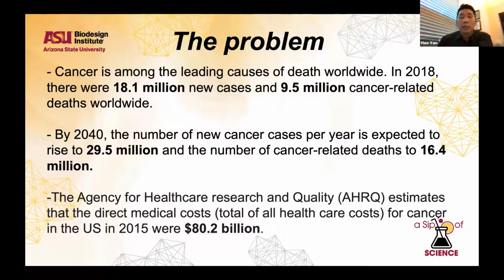And this can cause a lot of problems for the economy. The Agency for Healthcare Research and Quality estimates that the direct medical cost for cancer in the US in 2015 was about 80.2 billion US dollars, and it's quickly becoming bigger and bigger. So the question is, can we find a cure for this problem?